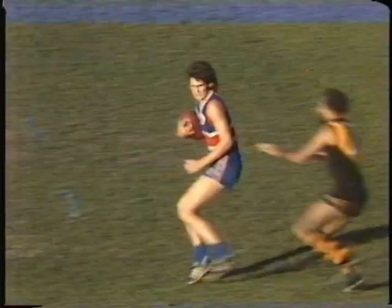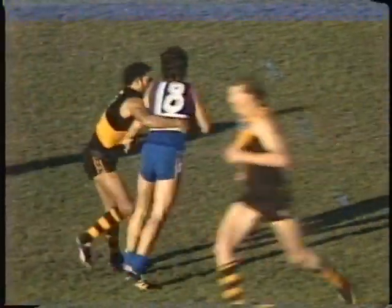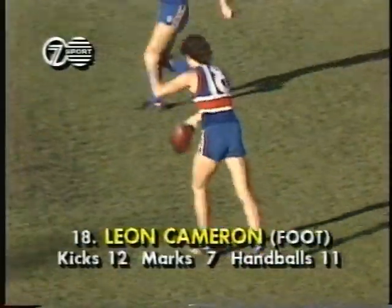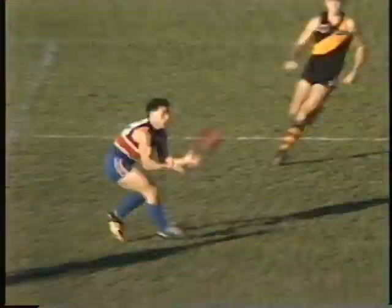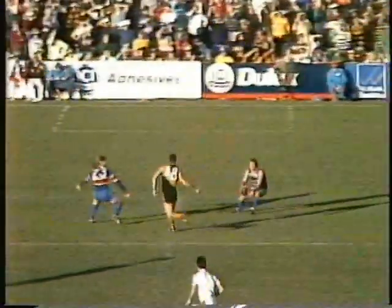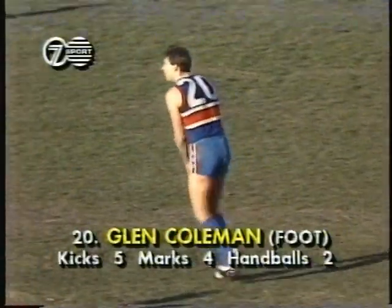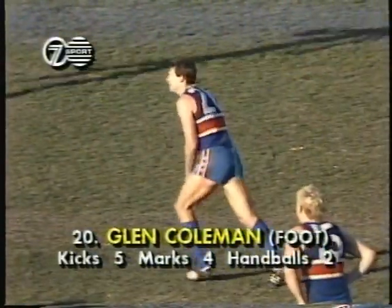Wind towards midfield. Cameron, who's been a star, surrounded by Tigers, but he's taken this mark and will send Footscray forward. Short pass, Liberatore. They gained only about 10 metres. Goes by hand to McGuinness. He's been very lively. Coleman on the lead. Still inside the centre square. They haven't moved it very far.